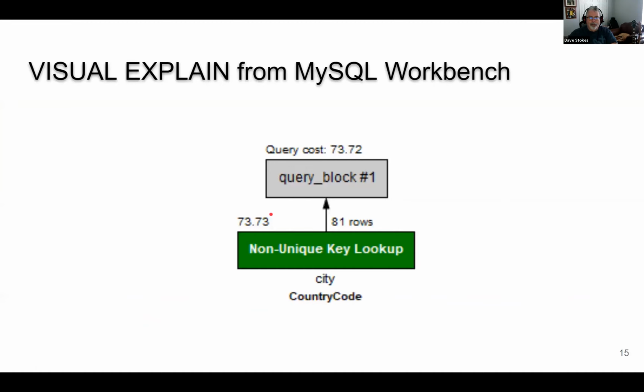Now, MySQL Workbench has something called Visual Explain, which is great for documentation. And it comes out and tells us some information like the cost of the query, how many rows it has to read, tells us it's doing a non-unique key lookup on the city table using the country code column.